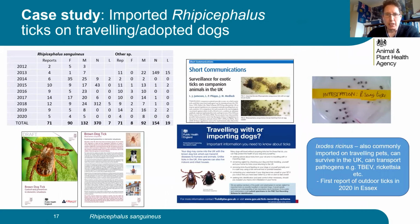There are a number of other potential tick-borne diseases, but I just wanted to finish off by mentioning 2 case studies. One relates to imported Rhipicephalus ticks on traveling and adopted dogs. Many people take their dogs abroad, particularly to Southern Europe, and also adopt dogs from parts of Southern Europe. And there's now no longer a legal requirement to control ticks on dogs when they return to the UK.